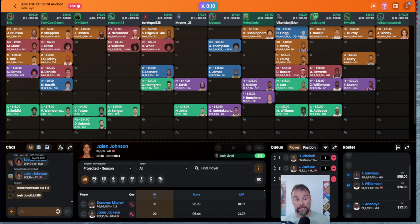I'll throw 19 because I just can't go anymore. I would take him for 19 just to blow out my budget, but it's just not going to work, is it? There you go. Ryan takes him for 20. So Talk to the Swoosh can come in here, and again, he probably wants to start making some noise. He's got 12 guys left with $172 left. He's going to want to start making some noise.